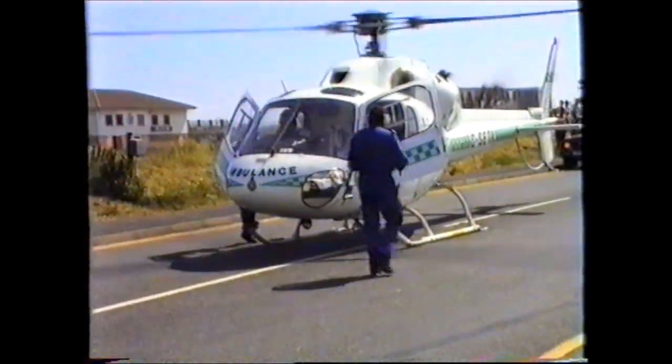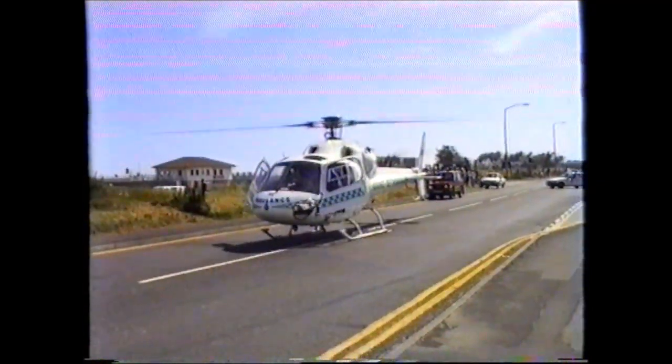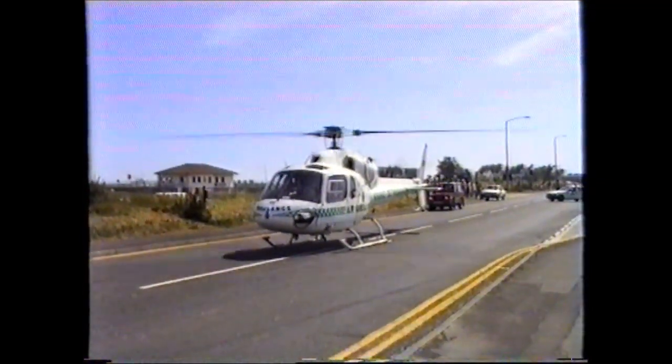The patient is considered able to travel to hospital by land ambulance, so the air ambulance returns to base to await another call.